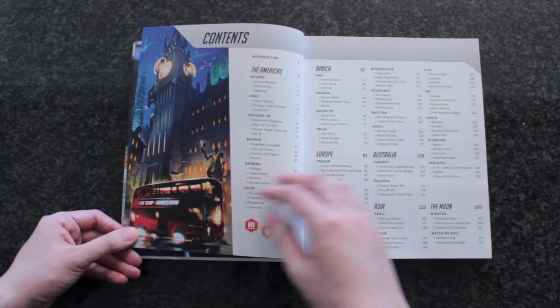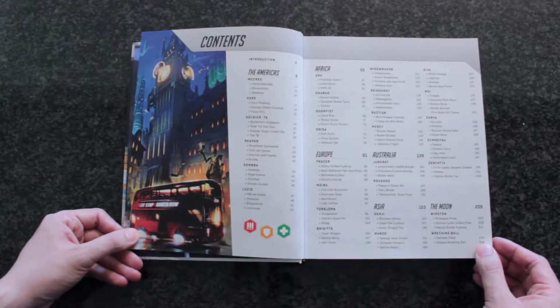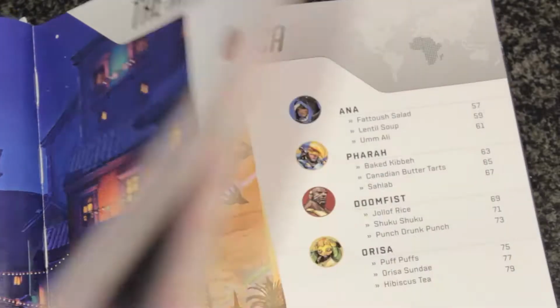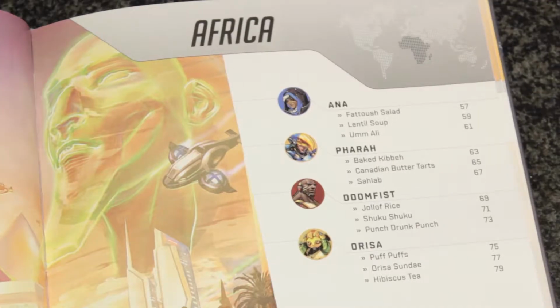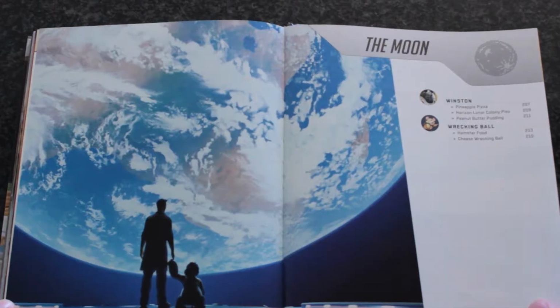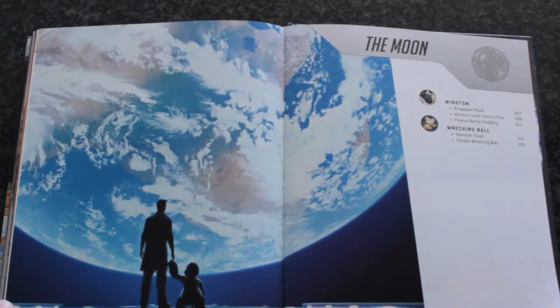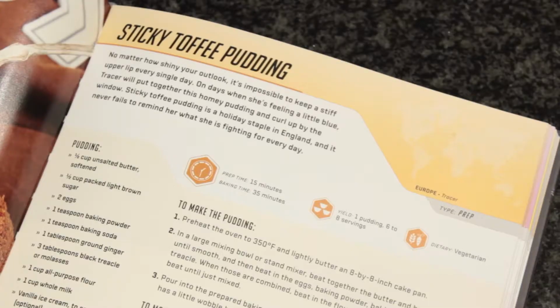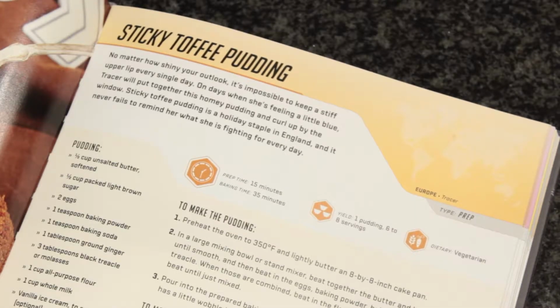When you get to the index, you can see how they structure the cookbook. Each chapter is a different continent where the heroes are from, and each hero has 3 or 4 recipes from their particular country. They even have a moon chapter for Winston and Wrecking Ball. How cool is that? The recipe pages themselves start off with a little flavor text giving a bit of a backstory as to why that hero likes that dish.